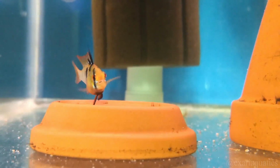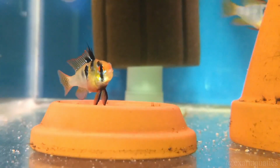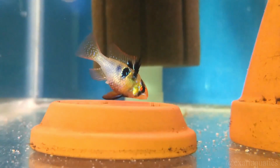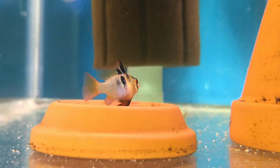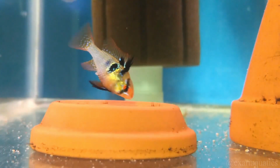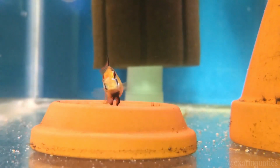I never saw her lay the eggs. I just came back and the eggs were there. They spawned about a week ago, 2 days after I bought them, and they're gonna start learning how to take care of the eggs.